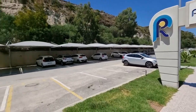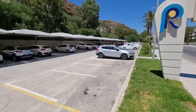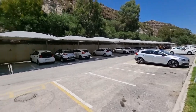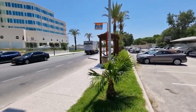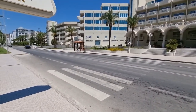And here you have the parking lot, so if you come by car, the parking will be right across the street. It's a paid parking, so you have to ask at the reception how much it is. I don't know, because I came by plane. So let's go inside the hotel.